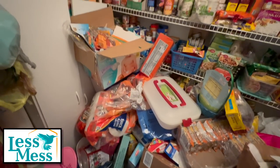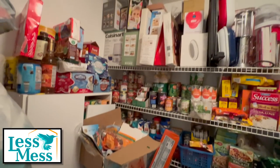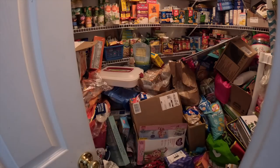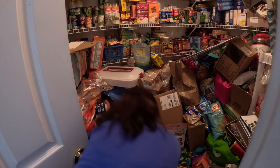In this video, I'm taking on the ultimate challenge of a pantry packed to the brim and stuff stacked almost waist high. I know how overwhelming it can be to face a cluttered pantry, but fear not, because today we're going to transform this chaos into a beautifully organized and functional space.